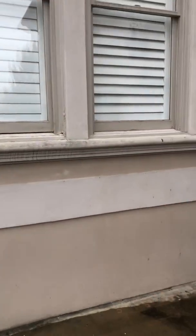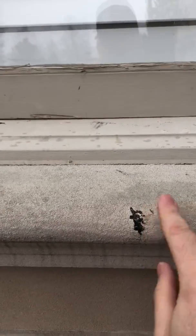And then when you get to these front windows, this is a stucco house, so it's hard stucco, but it's synthetic stucco details. And so literally they take foam and then they put a finish over it, and this is called Dryvit.